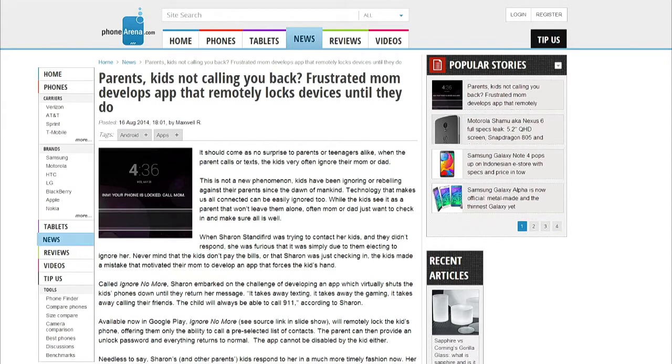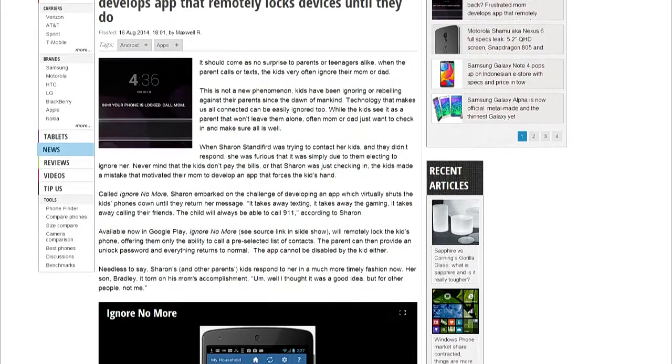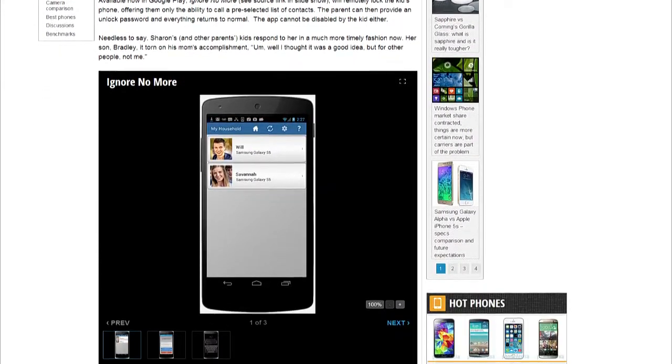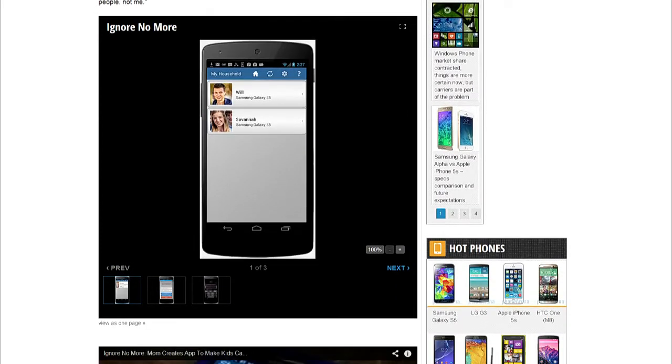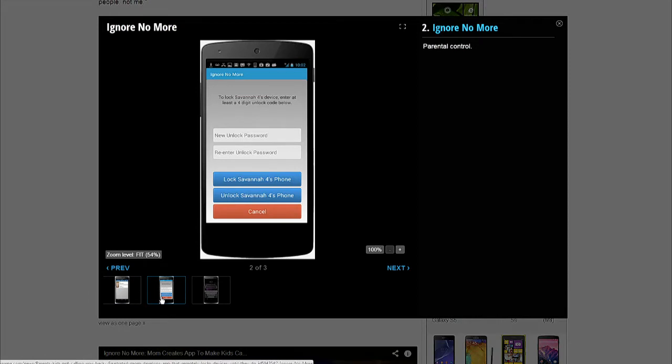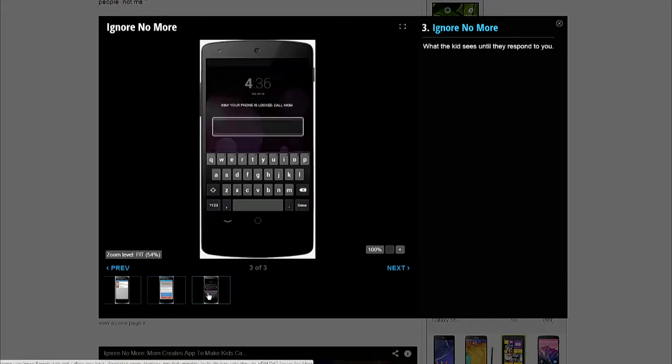She had the idea for the app. She learned how to develop and all this kind of stuff. And I'm sure, I don't know if she worked with somebody or took it on entirely by herself. But basically, she created this app that gives her the power to remotely lock and disable functionality of her kids' phones until they register a call back to her. And of course, it's in the Play Store, so anybody can get it. I think it's like $5 per phone. So if it's the parent and one kid, you're going to pay $10 to register it on two phones.